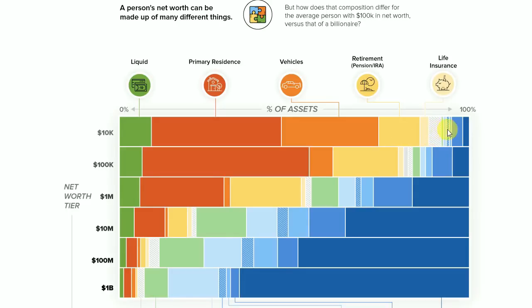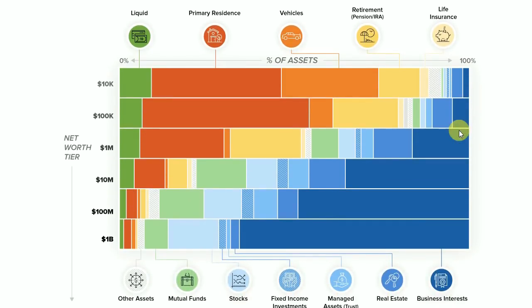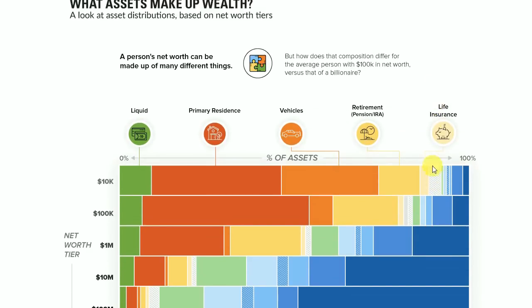But there's a myriad of different things here that are very squeezed in terms of business interest, real estate holdings, managed assets, and fixed income. Other assets in there may be things like electronic devices and the like. It's very fascinating to see how that's laid out.